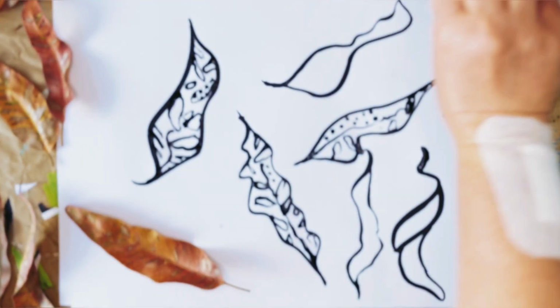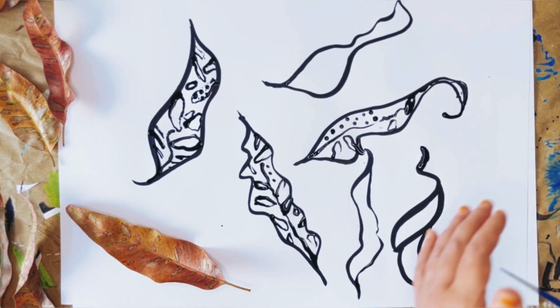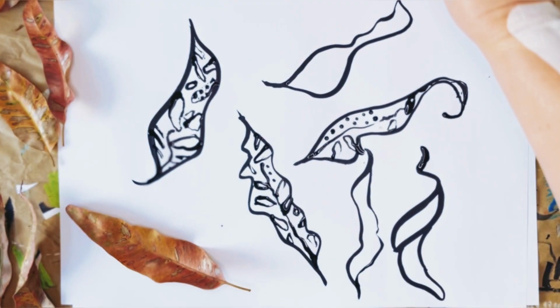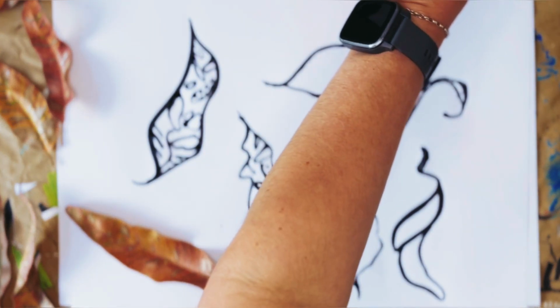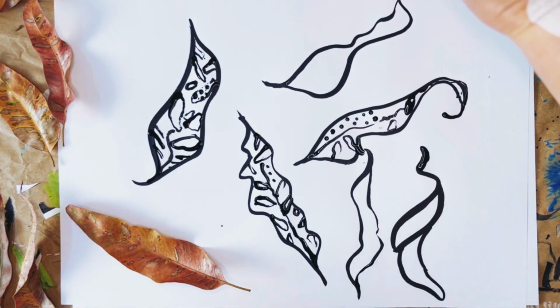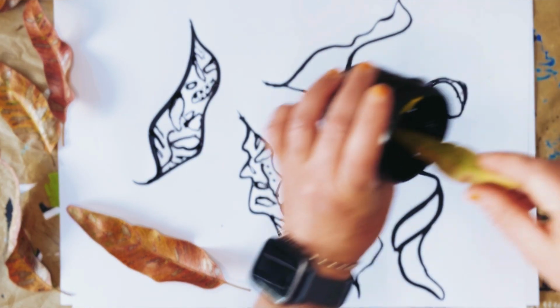So if you've seen some of my work before, you know that I've got this kind of exciting box of found things that I like to play with. So for the sake of doing this, we could use something found like this, and in actual fact, we can just use even one of the leaves. So let's see what happens if we just play with that in here.